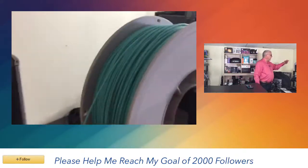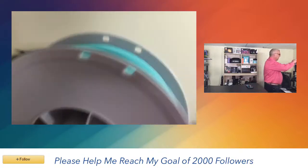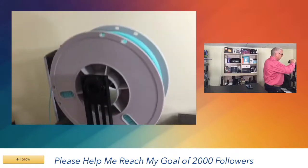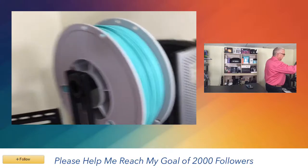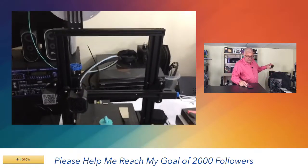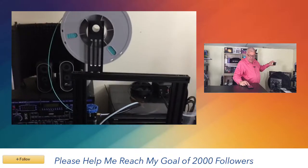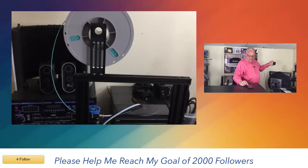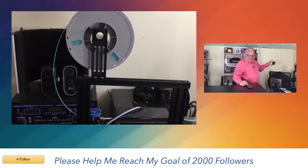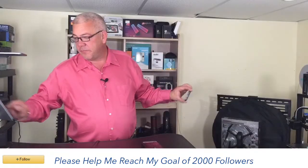Then you want to get yourself some good filament. PLA Plus is what this is called. And look at the size of the spool there. And you can get these all in different colors as well. You can see there 17% off today. That's the lowest price I've ever seen for both the printer and for the filament. So a good day to get those deals and get into the 3D printing hobby here today.